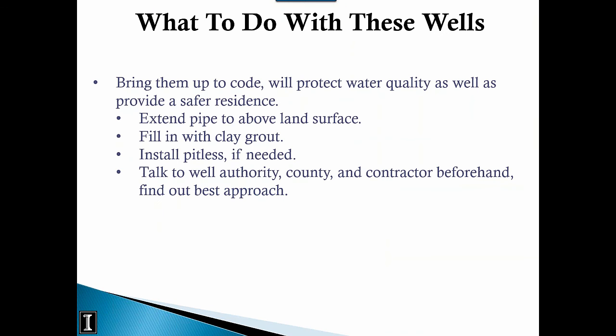So what do you do with these wells? You try to bring them up to code if you can. Some things about well construction code are there for a reason, like states vary in what they require for the height of the well above ground surface. In some states it might be 12 or 6 or 18 inches. And if your well is 10 inches above ground surface and the code says 12, there's really no reason to spend the money to raise that by 2 inches.